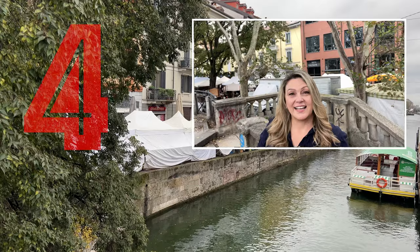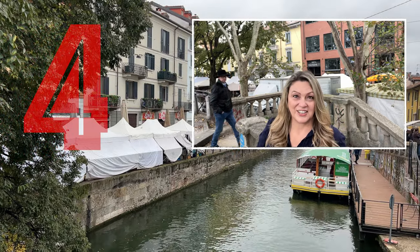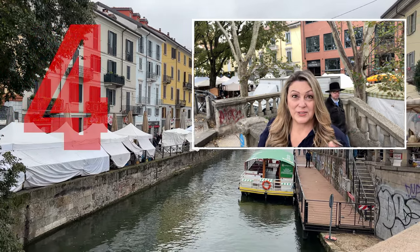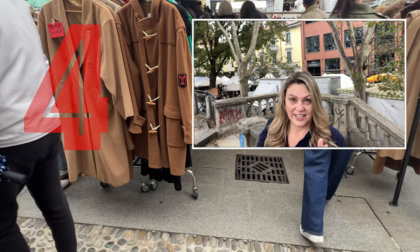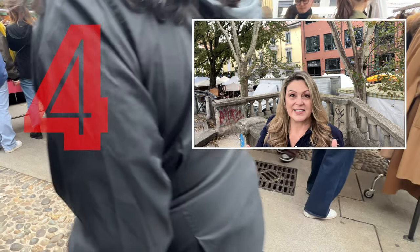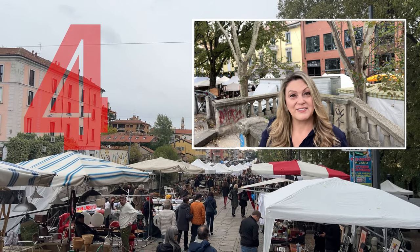Number four on our list is definitely start early. I walk this market for between 2 and 4 hours, and the later it gets, the busier it gets. Sometimes after just a couple hours, it's so busy you can't move. So the earlier you start, the better off you'll be.